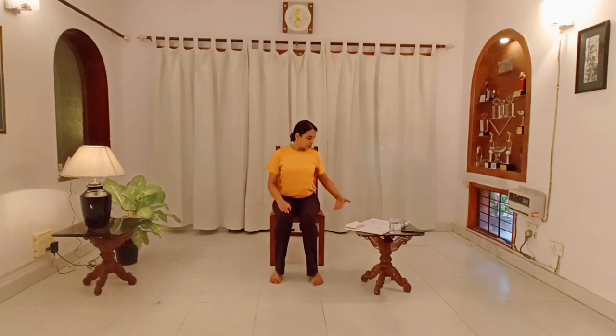Now, you hold the bottom of the chair, the underside of the chair. So hold it with your left hand. And with your right hand, stretch your right arm. With your right hand, hold the left ear. So the right hand is holding the left ear. And the left hand is holding the other side of the chair.